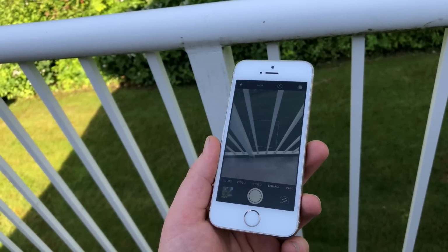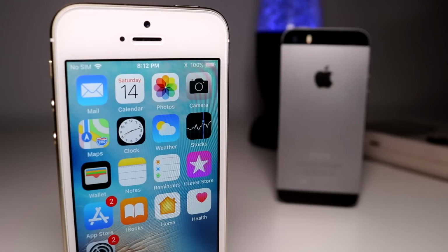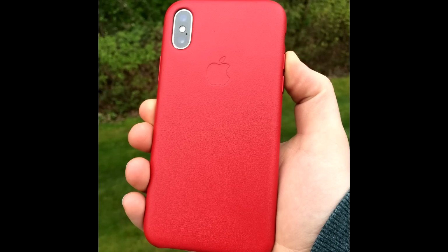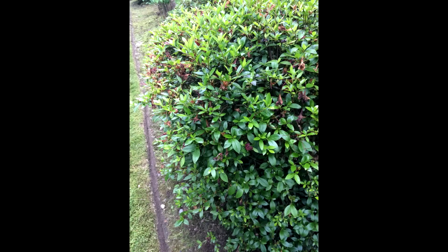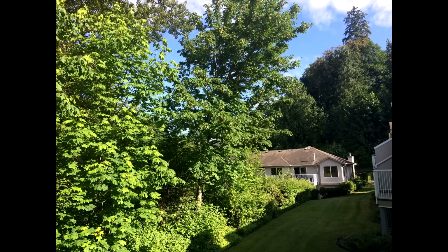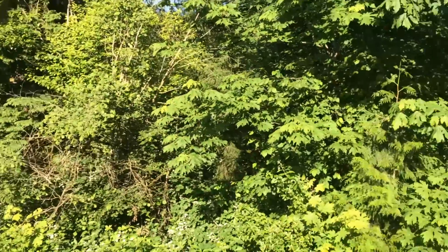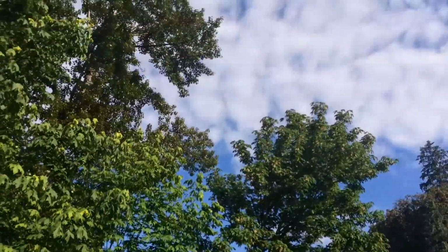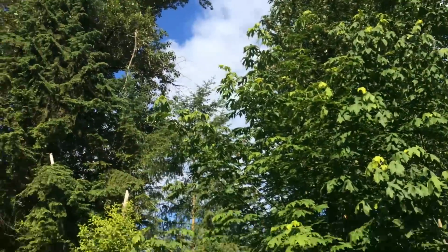Overall, the camera is acceptable. It's nothing impressive, but it isn't bad enough to be worth condemning, so while I wouldn't call it a selling point for the phone, it isn't really a reason not to get it either. And now I'll quickly show a few sample shots so you can see for yourself. This right now is being filmed on the iPhone 5S in 1080p, and it looks actually pretty decent, definitely workable in 2018.